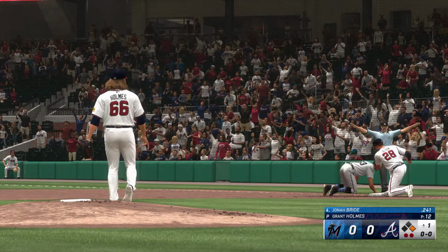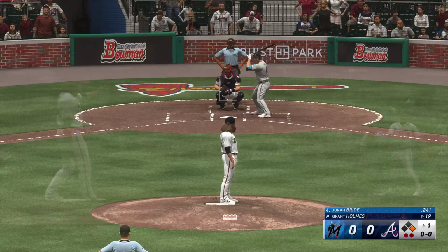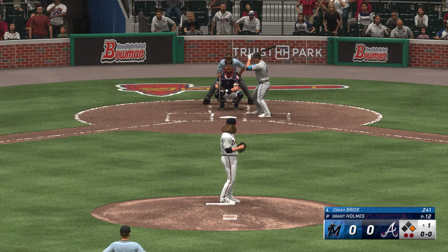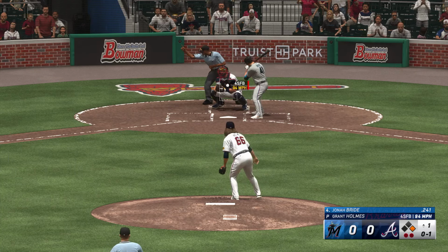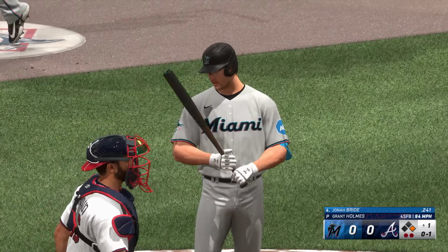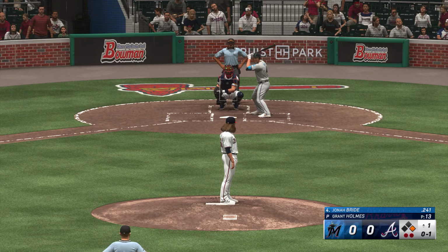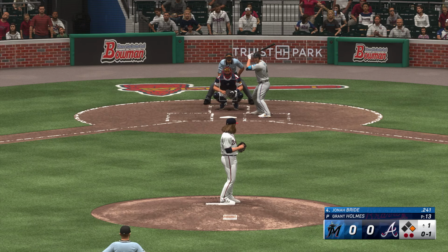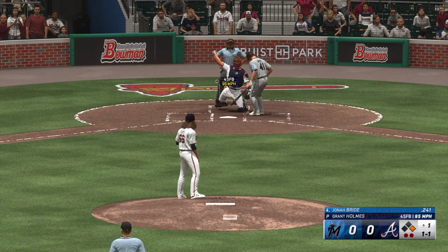Move to first, and he's back in safely. Going one. Two gone, but the go-ahead run is at first, and we're just getting started here in the top of the first. Good eye in that spot.